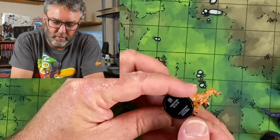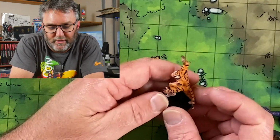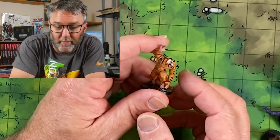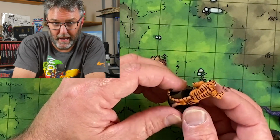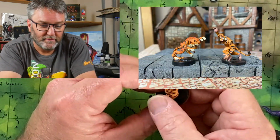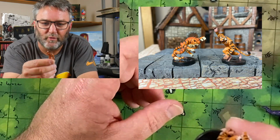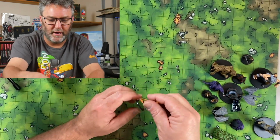This is a were-tiger. Wow, it's interesting because if you guys remember, my daughter painted up a were-tiger or something similar in a previous video. I'm going to do a shot right now, and put it right there, of a side-by-side comparison between this one and the one my daughter painted up. So I'll put that right there. All right.